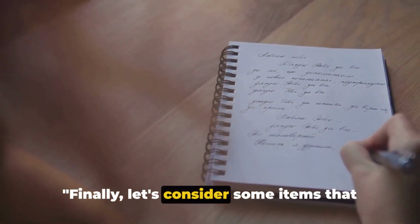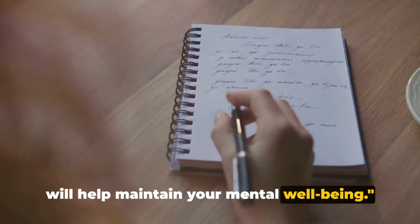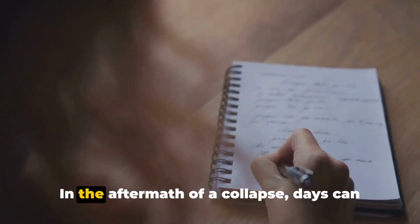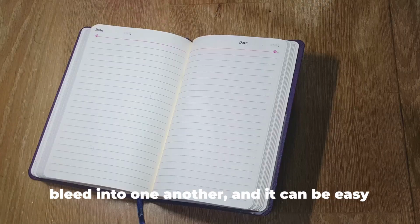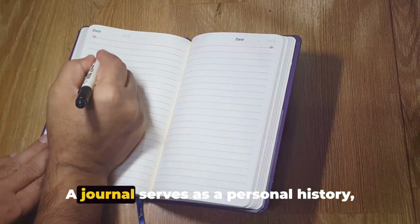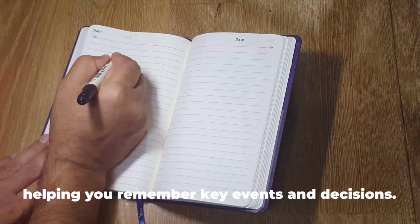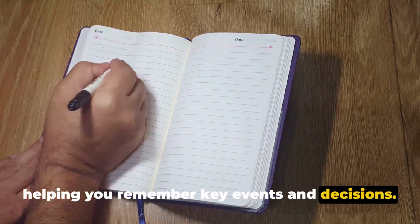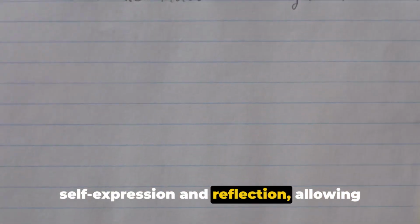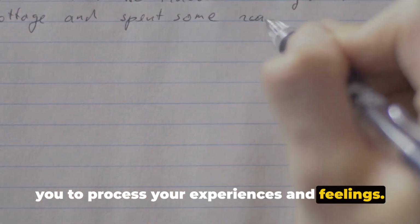Finally, let's consider some items that will help maintain your mental well-being. First up is a journal and a pen. In the aftermath of a collapse, days can bleed into one another, and it can be easy to lose track of time. A journal serves as a personal history, helping you remember key events and decisions. It's also a brilliant tool for self-expression and reflection, allowing you to process your experiences and feelings.